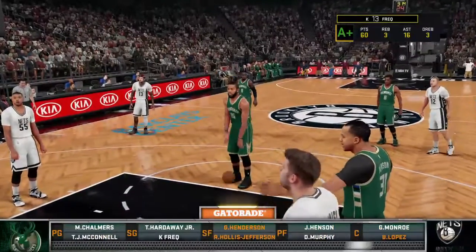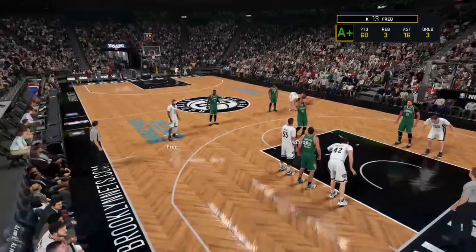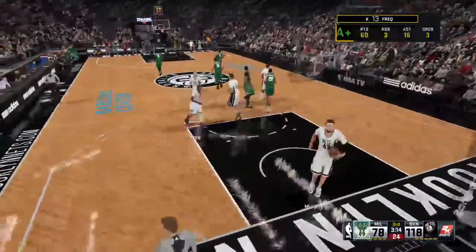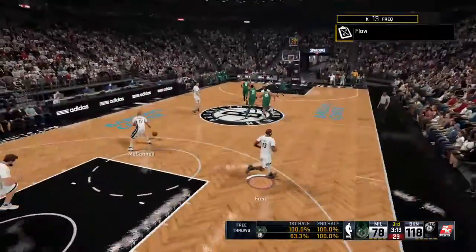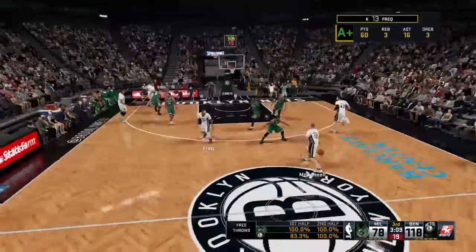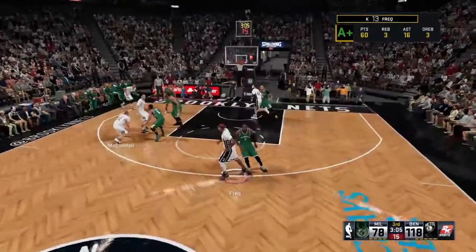Brooklyn making some changes. Cole Aldrich, he's checked in for Lopez. And it's Mickey in for Hollis Jefferson. The Bucks also with the sub. Chris Middleton's checked in for Gerald Henderson. Boy, perfect half at the free throw line for him. That'll help their comeback effort for real. And Clark, those free throws need to continue if they're going to get back in this game.